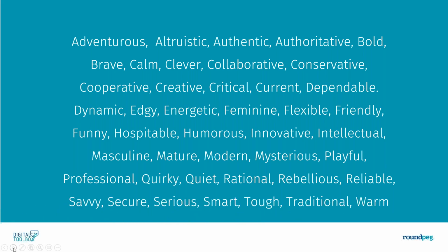One of the things that we often find is customers will pick what we consider to be contradictory words, where someone says they want to be rebellious and professional. It's not that you can't be both, but that really prompts the question: which is your primary? Which is the bigger part of your personality?